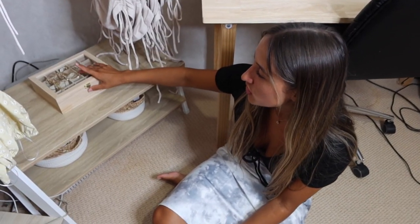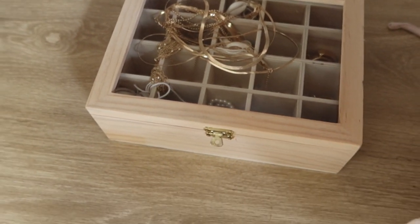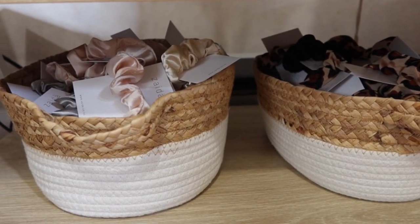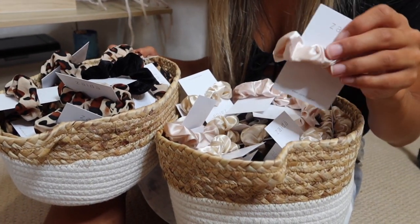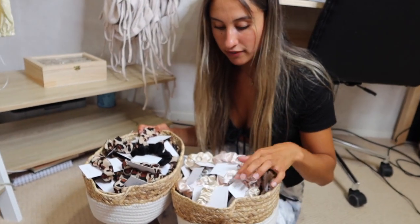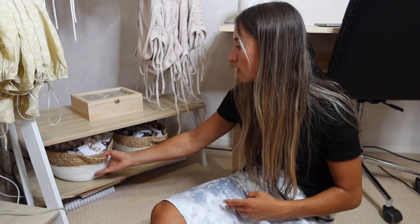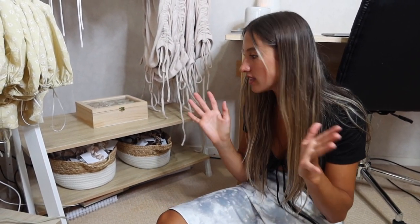Next up we have my jewelry holder. This is all some of the samples that we got for Zeta's jewelry. Alright, so under my little shelf thingy I have these two buckets. These currently have the scrunchies for Zeta in it. They are just on these little card things. I've just got these in here for now until I create the section in this room for accessories, but I'm just waiting for the rest of the accessories to come in and all the display card thingies.